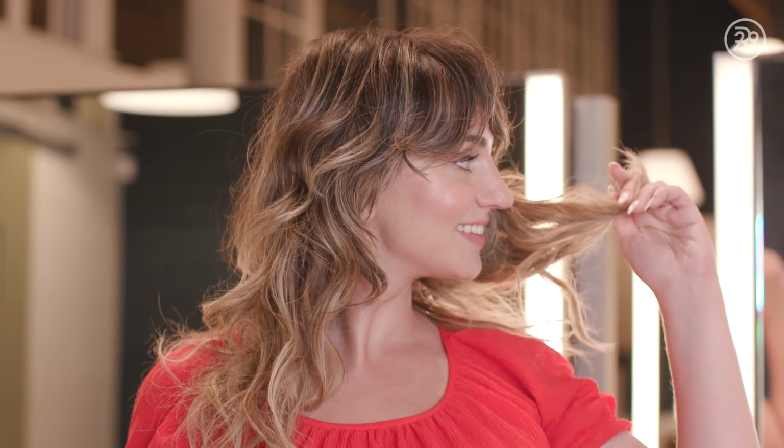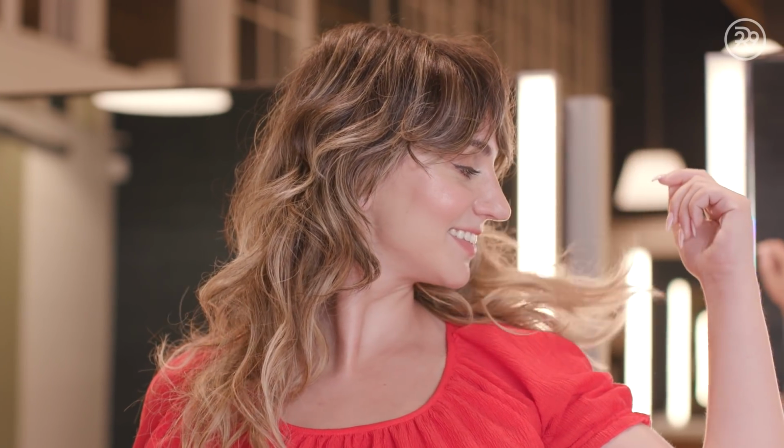Typically when cutting, especially working with the razor, things go a little bit faster and smoother. I can't believe I had a celebrity hairstylist cut my hair in such a legendary salon. So it's been an incredible opportunity.